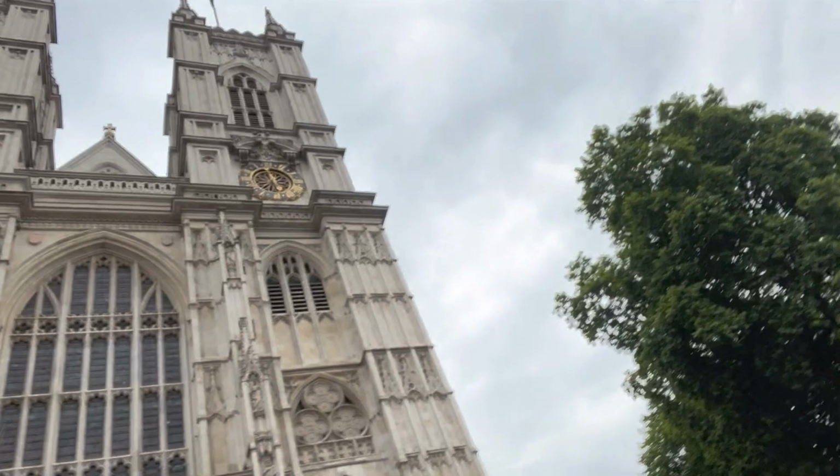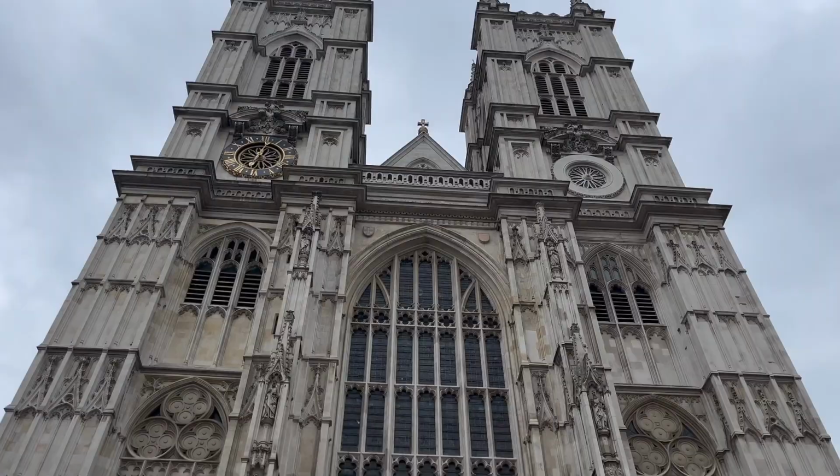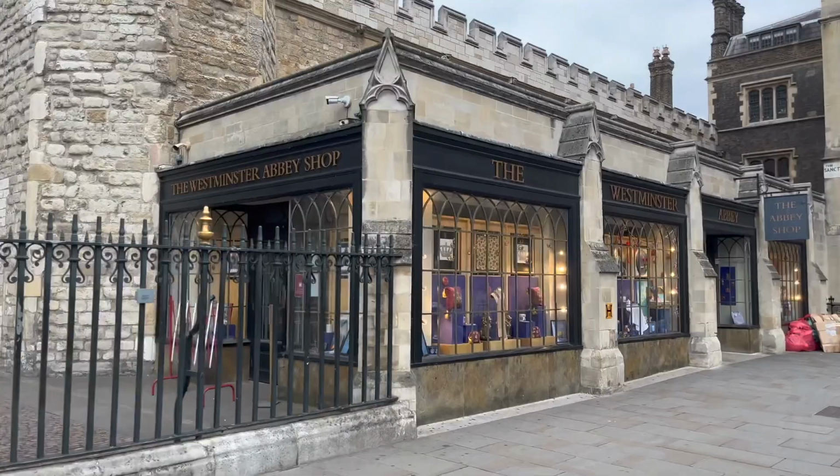We are at Westminster Abbey. It is closed, but it's still super pretty from the outside. There's that part, and then there is that side. Fortunately, it's closed, but there's a little store over here, even though I think that's closed too. But yeah, okay, they're trying to take a picture, so hold on.